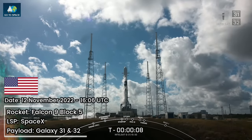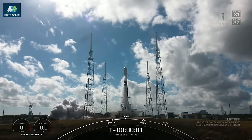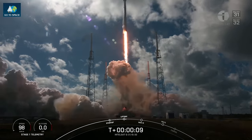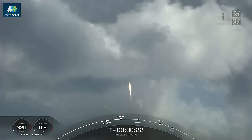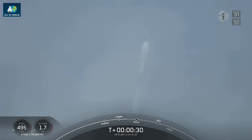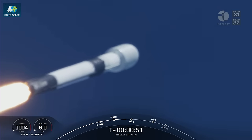T-minus 10, 9, 8, 7, 6, 5, 4, 3, 2, 1. And liftoff of Intelsat Galaxy 31 and 32. Go Falcon 9. Vehicle pitching downrange. M1D chamber pressure is nominal. Successful liftoff of Falcon 9 from Space Launch Complex 40 at the Cape Canaveral Space Force Station in Florida. We're carrying the Intelsat Galaxy 31 and 32 payloads to orbit.